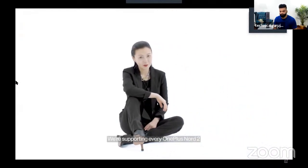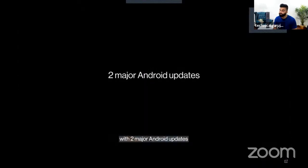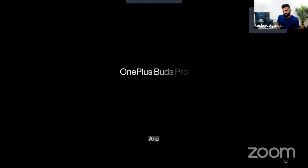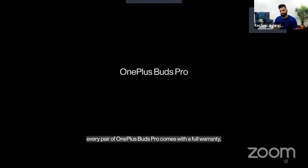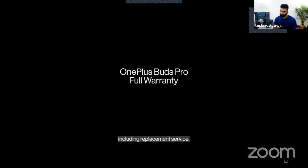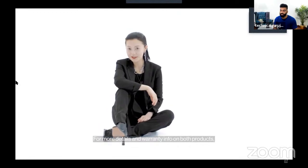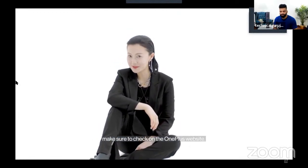We're supporting every OnePlus Nord 2 with 2 major Android updates and 3 years of security updates from the day of open sales to keep your Nord going for years to come. And every pair of OnePlus Buds Pro comes with a full warranty, including replacement service. For more details and warranty info on both products, make sure to check on the OnePlus website.